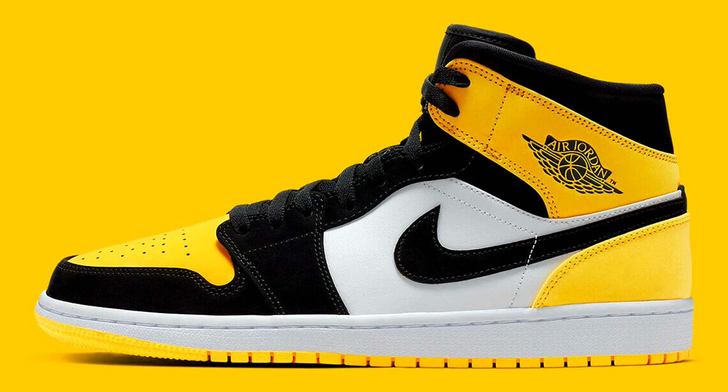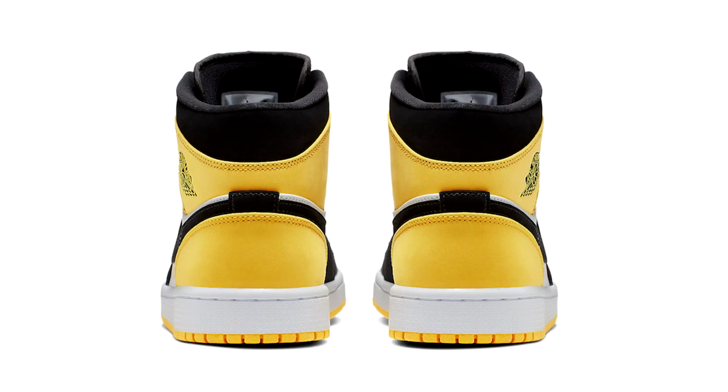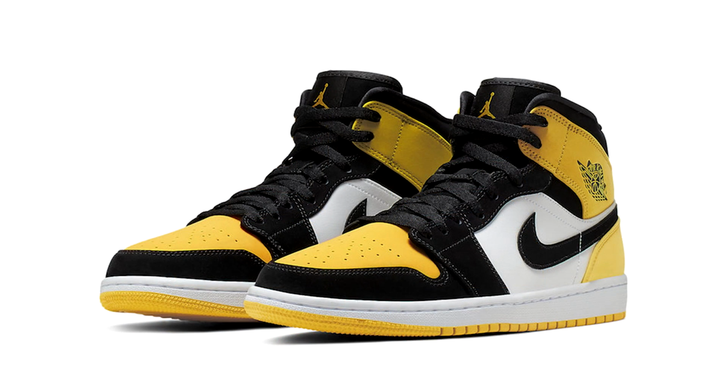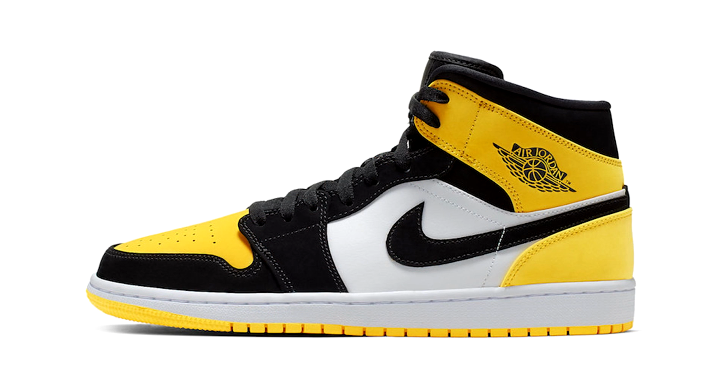Number 7 is a mid-top version of what was supposed to be a high-top release this year. We're talking about the Air Jordan 1 Mid Yellow Toe. Now, the problem a lot of people have with this particular release is that they use a predominantly nubuck upper. Nubuck is not what we like to see on Air Jordans. When we think Air Jordans, most of the time we want a nice, buttery leathery pair of Jordan 1s. But when they use a different material, you begin to scratch your head a little bit.